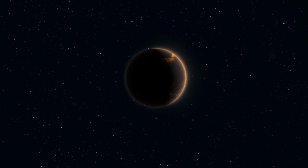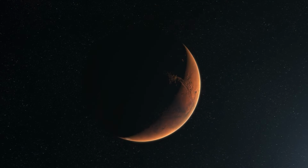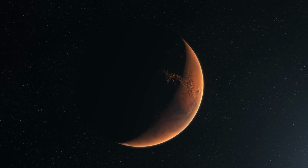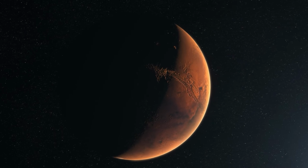If Proxima Centauri b's night-side illumination reached just 5% of its day-side brightness, the James Webb could detect this with about 85% certainty, and at 9%, the detection confidence would rise to 95%.